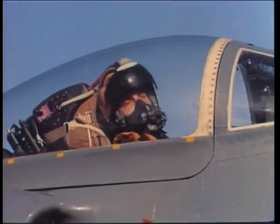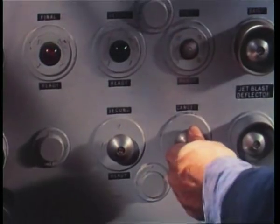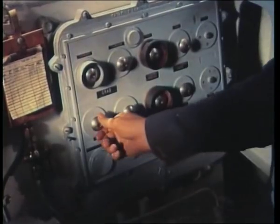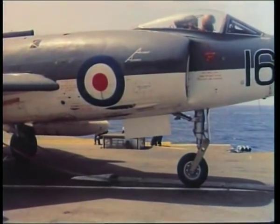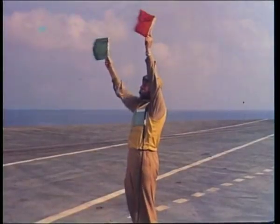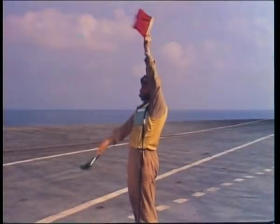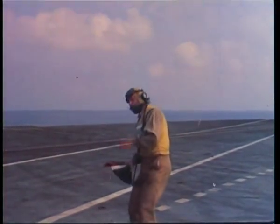Pilot is happy. Wait a minute, no, he isn't. Cancel in the howdah. And the console. The shuttle is maneuvered up until the bridle drops off. The engines have been left at takeoff setting in case anything goes wrong. Now it's safe to throttle back. Then the FDO waves in the offloading crew.